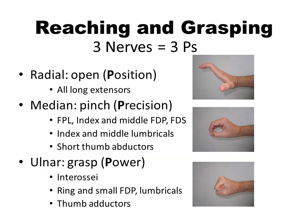And we haven't talked about the nerves, so we should. Now here again, there's a simple organization of what might seem complicated. A mnemonic for the function of the three main nerves to the hand is the radial nerve powers all of the extensor muscles. It opens up the hand ready to be used. Position. The median nerve supplies the muscles needed for fingertip pinch and also supplies fingertip sensation for precision. The ulnar nerve, controlling many more muscles, gives us a strong grip, and that's power. So position, precision, and power.